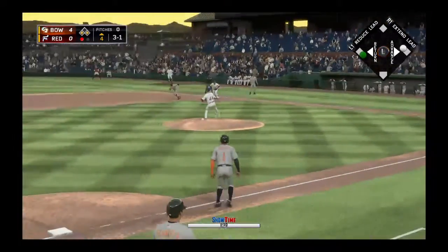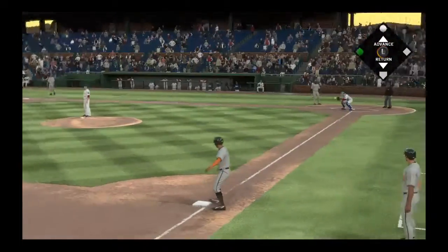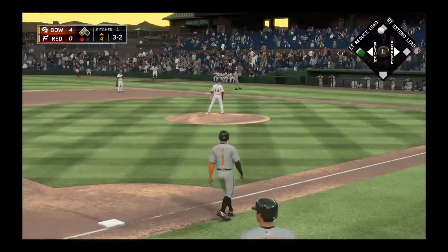Ready on 3-1. Here it comes. Pitches a cold strike. The throw. It skips in, and he's safe. Close play, but he's in there. Runners are at second and third with 1 down.